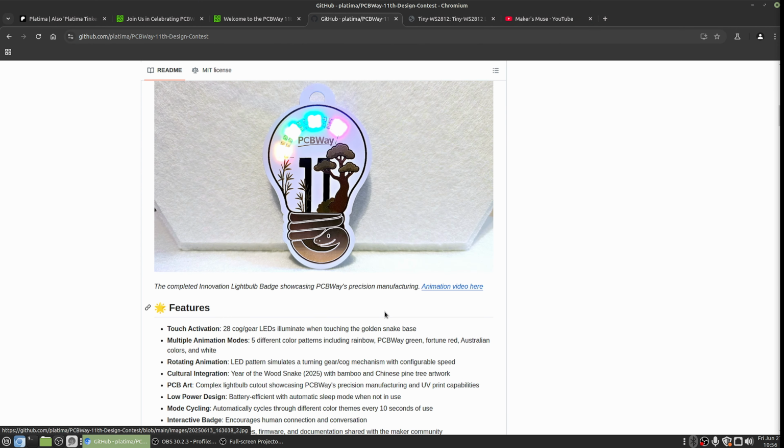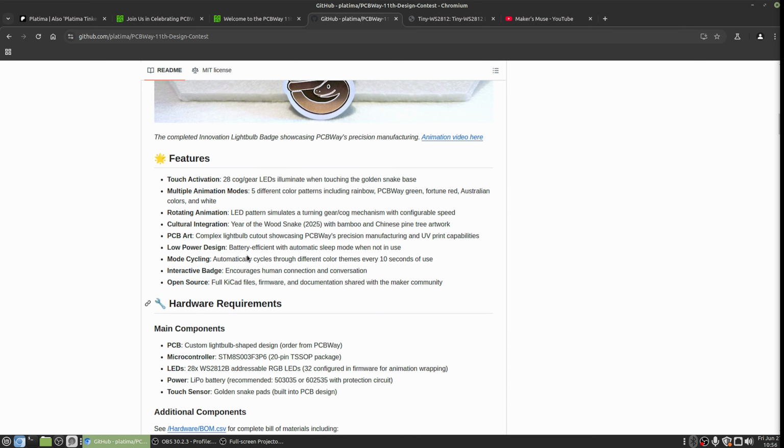And I've done a bit of a full breakdown of everything here. So it's touch activated, with different animation modes. It simulates the cog. Year of the Wood Snake. There is the UV print art. It's designed for really low power. I wanted it to be lower power, but I'll get into why that didn't work.